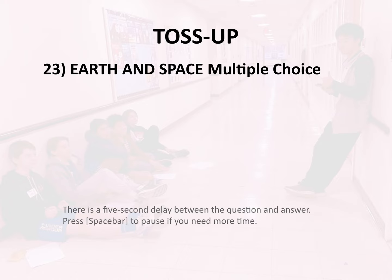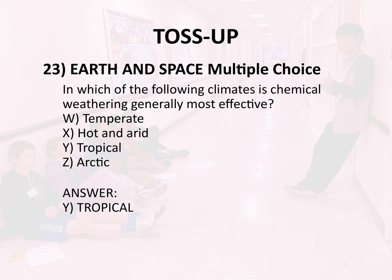Toss-up 23. Earth and space multiple choice. In which of the following climates is chemical weathering generally most effective? W. Temperate. X. Hot and arid. Y. Tropical. Z. Arctic. Answer: Y. Tropical.